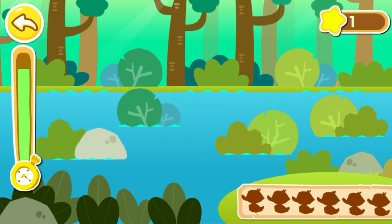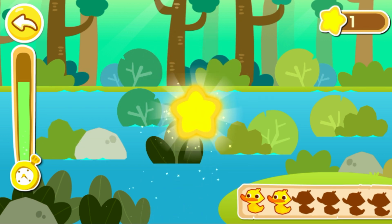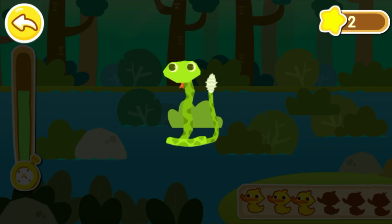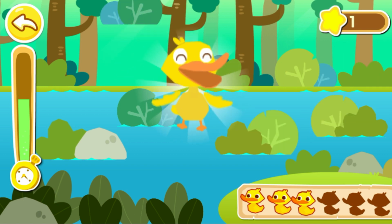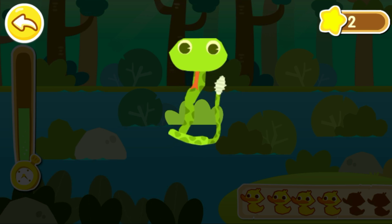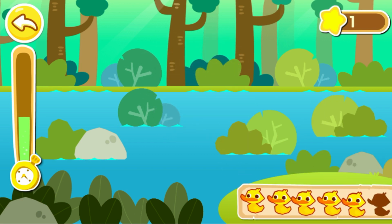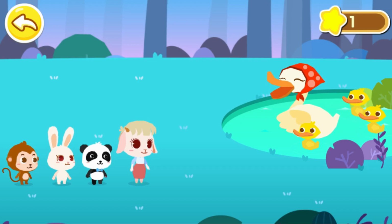Little ducks are so naughty. I am so grateful to you. Little duck, don't run. Little ducks are hidden again. Thank you. Thank you. Are you looking for something? We're looking for the keys to the treasure chest. I have one here. Take it.